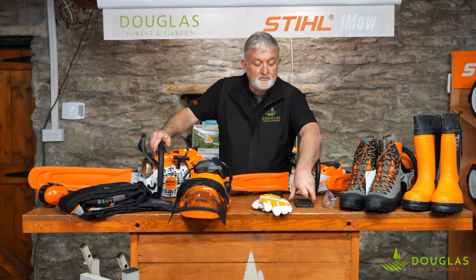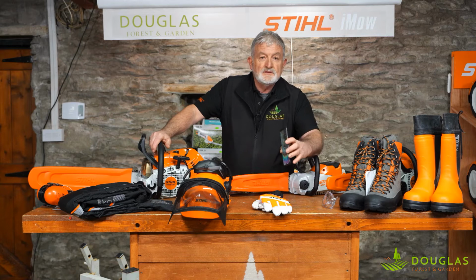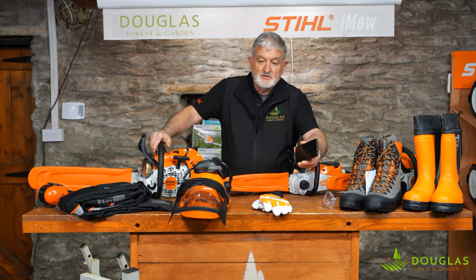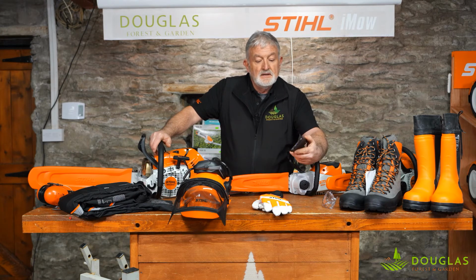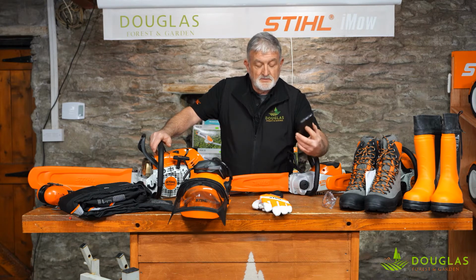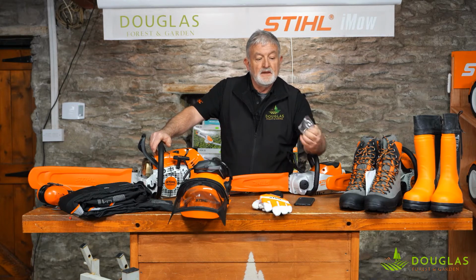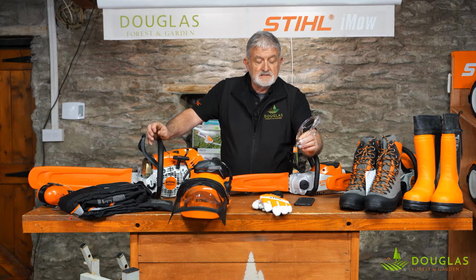Just on the mobile phone, one of the most important things you should have on you if you're using a chainsaw is this guy. Mainly because if you run into a dire incident, at least you have a phone that you can ring somebody and get help. So that's what that's there for. Goggles, self-explanatory. Your eyes are very important, and what is thrown up by these guys are sharp little slivers of timber.